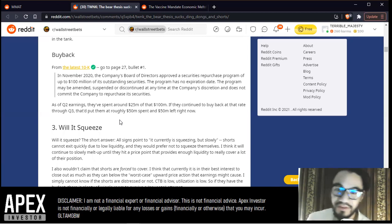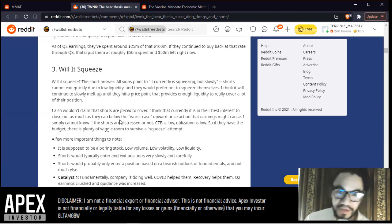My goodness, if they continue to buy back at that rate through Q3, that would put them at roughly 50 million spent and 50 million left right now. Wow. Okay, well, let's squeeze. The short answer: all signs point to it is currently squeezing right now, but slowly.